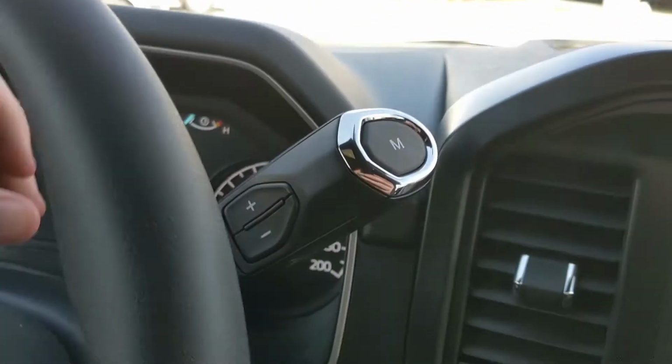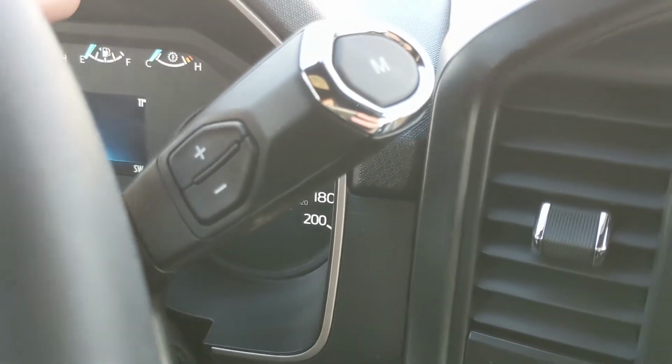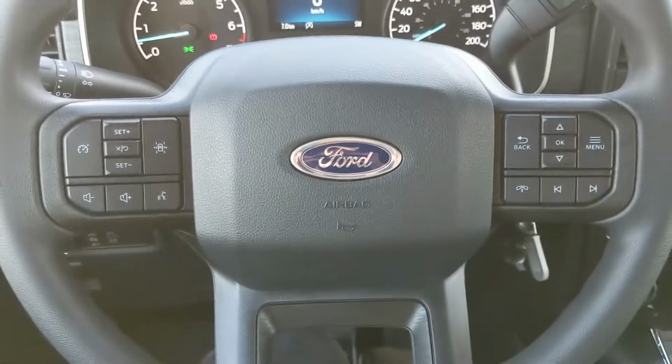And just quickly looking at your column shifter, which does have select shift, so you can manually shift through your gears, but that should cover our look at the interior.